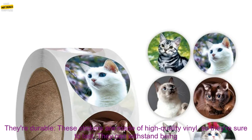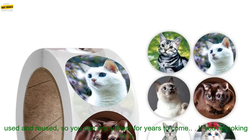They're also waterproof, so you can use them on water bottles or other items that may get wet. They're durable. These stickers are made of high-quality vinyl, so they're sure to last. They can withstand being used and reused, so you can enjoy them for years to come.